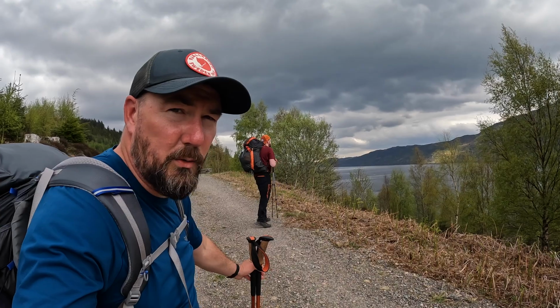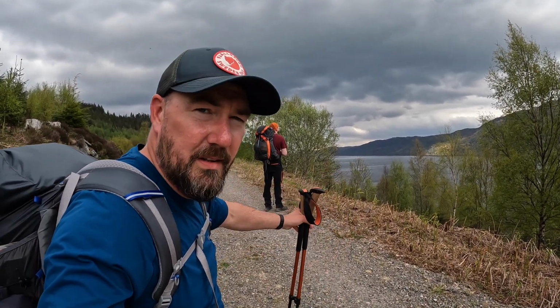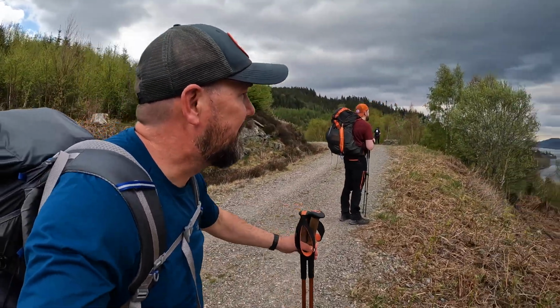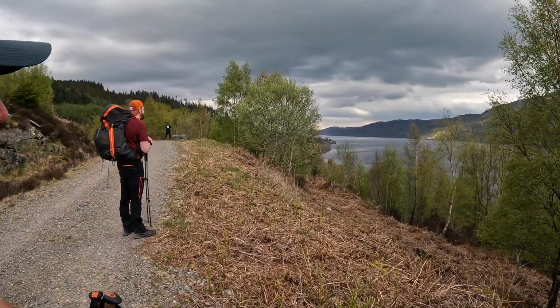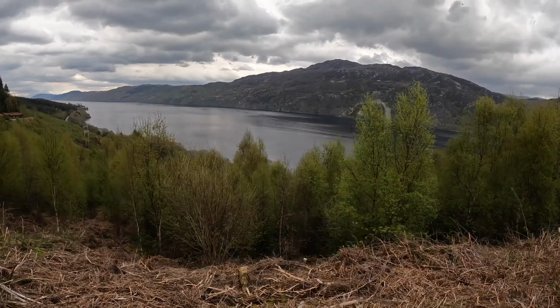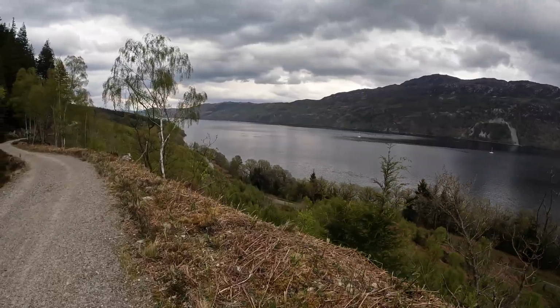So we're following the low road. We're still pretty high. We've got some cracking views of Loch Ness. Pretty much see all the way up there. See that?